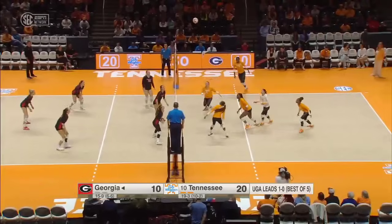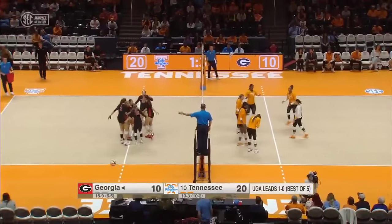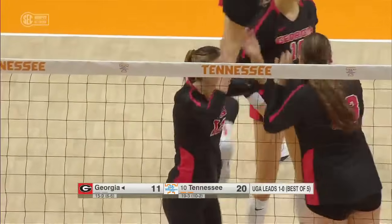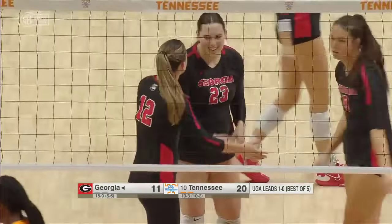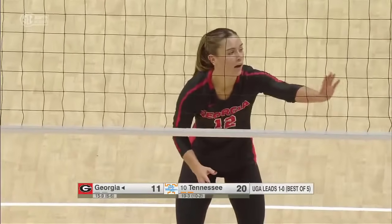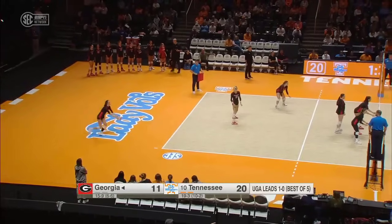Dingle blocked back. That's set over the net. And slam shut from Brower, the setter, getting involved in the net. Nothing better than a setter kill. Those you live for, those overpasses. Brower takes advantage. Georgia has cut things back to single digits.